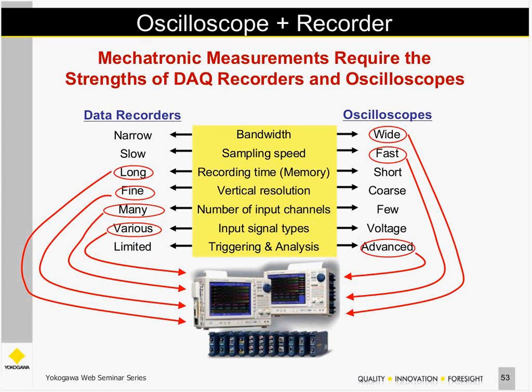I would say that really in an ideal world, you would want some combination of an oscilloscope and a recorder or data acquisition. There are things that we've discussed through the course of this presentation that are useful from both of these types of instruments. Specifically, we'd like to have the wide bandwidth of an oscilloscope. We'd like to have fast sampling speed. We'd really like to have super long memory so that we can take advantage of those long observation periods. We'd like to have great vertical resolution for the dynamic range.